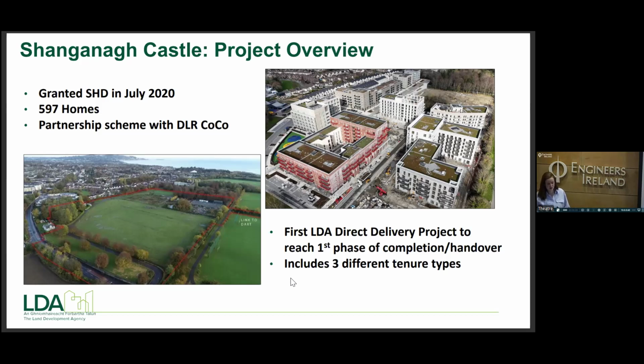So just a bit of background. Shangana was granted in July 2020, so it was the SHD process. And what's important about Shangana, it was a partnership scheme with Dún Laoghaire.